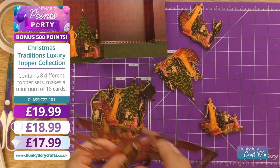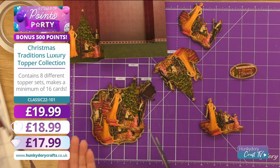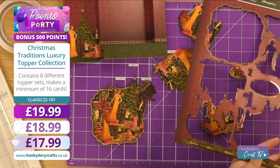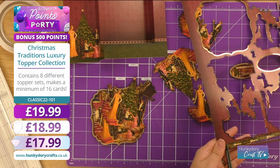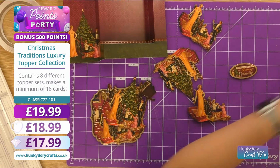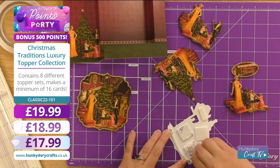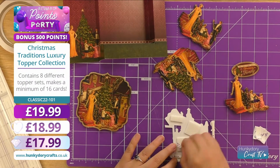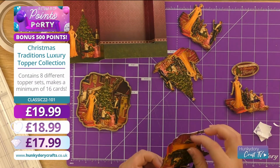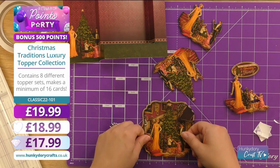So let's take that, and then we want to take our border strip, which is really quite delicate and thin, this one actually. So just taking that off there, and we'll put that to one side so we don't bend it. And let's layer these up now. I've gone ahead and got all of my foam pads ready to go. And you want to lay this up from the largest layer to the smallest layer.